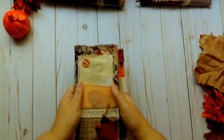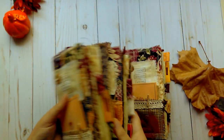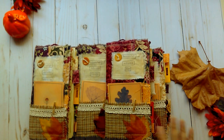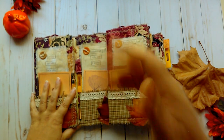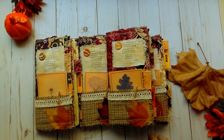And there they all are. So, whoop, got stuck on a leaf. There is my set of Autumn Comfort, okay, focus, Autumn Comfort Traveler's Notebook inserts.